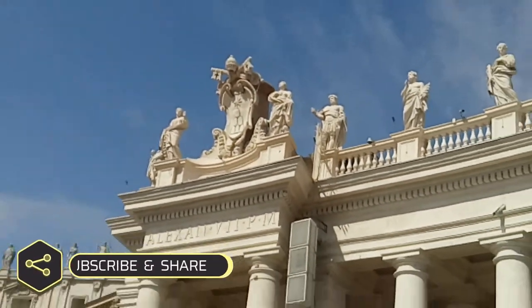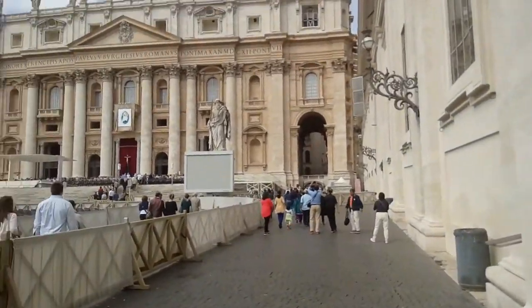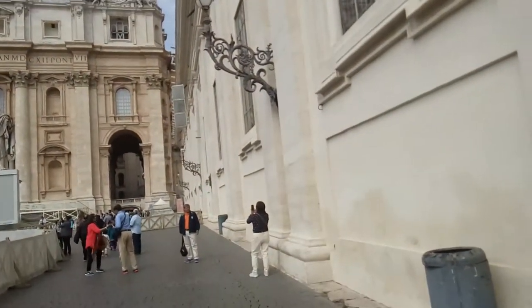It's the highest as far as Christianity goes. It is the top of Christianity. Named after one of the 12 apostles of Christ, Saint Peter.